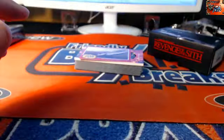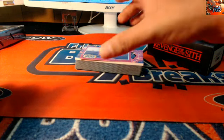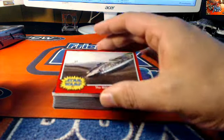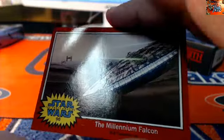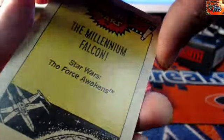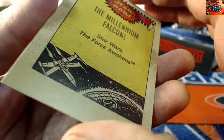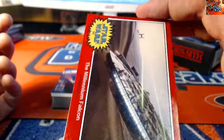Oh, Star Wars. This looks like an old retro hit coming up. This is old school. That looks like an 80s piece. That is a very nice pull right there. The Millennium Falcon. I don't see a date anywhere, but it does have that very aged look. And it's very, very nice. That is cool.